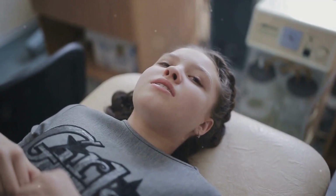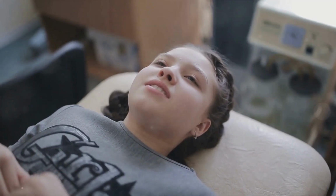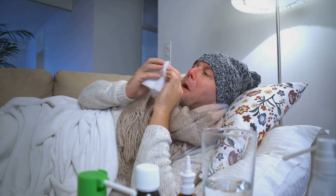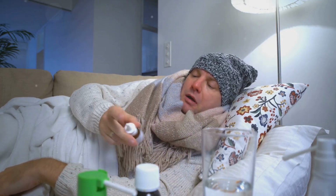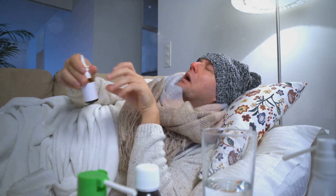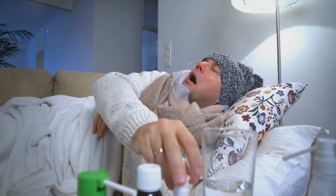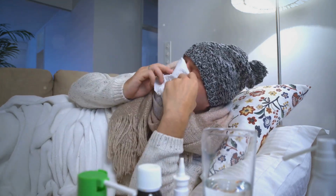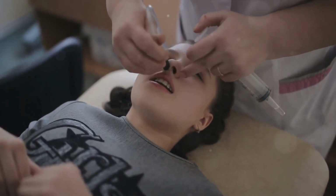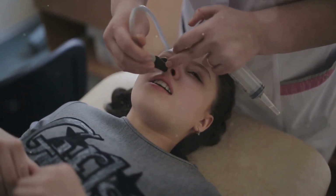Each of these conditions presents its own set of unique symptoms, causes, and impacts on the quality of life. For example, sinusitis is an inflammation of these sinuses that can cause pain, swelling, and a stuffy nose. On the other hand, a deviated septum, which is a displacement of the wall between the nostrils, can cause difficulty breathing. Fortunately, there are several treatment options available.